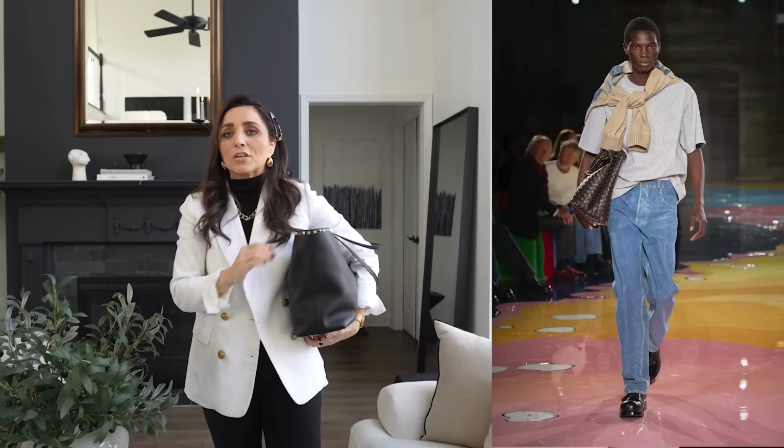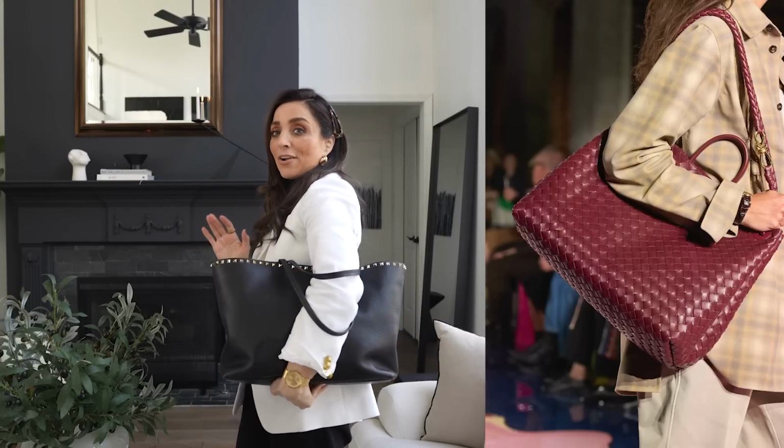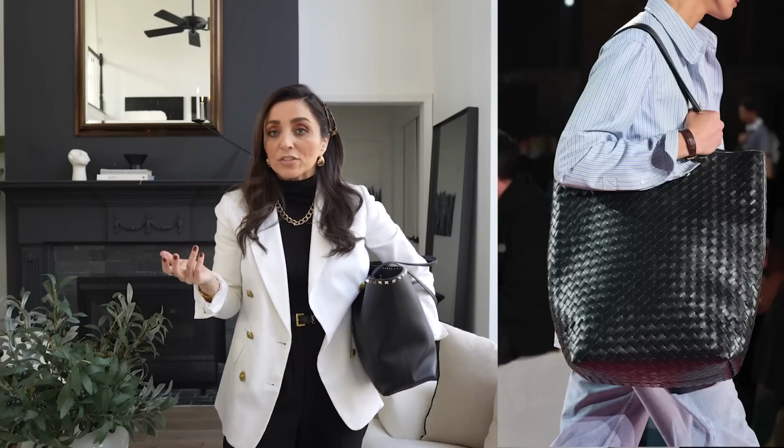Next up, I think adding a great bag to your outfit really makes a huge difference. So I've got a couple different ideas for my outfit. One of the trends that's gonna be really big is going to be going big on your bag. So even if you have a great tote, you could think about carrying it underarm like this and having that sort of really fashionable moment with a really oversized bag.